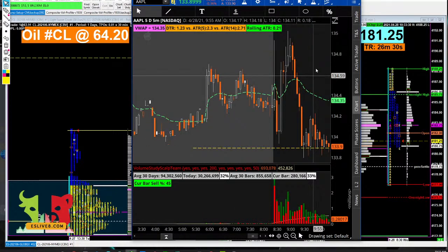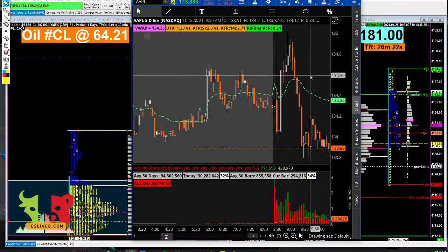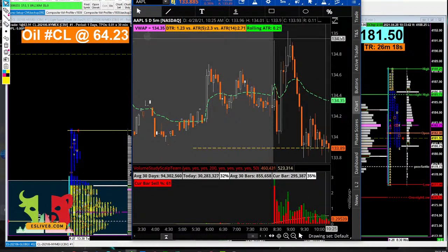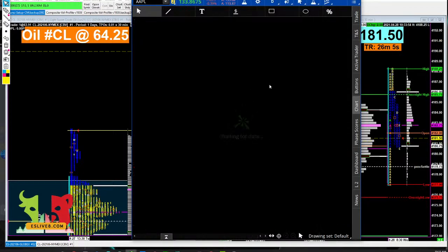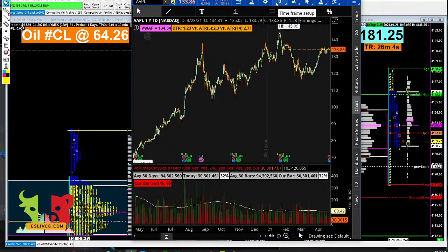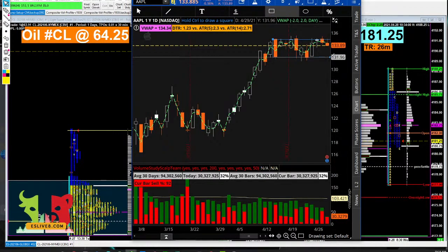All right, let's talk about Apple for a minute. Let's go to our stocks. Apple trading below 134. We were waiting for the 133.50 yesterday. Earnings today after the close, right? So let's put it back into the daily. Consolidating. Look at the consolidation going on around this 134, 132.